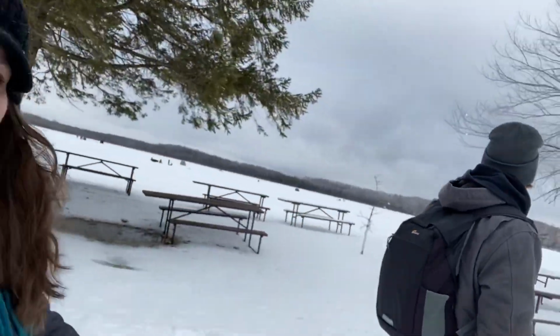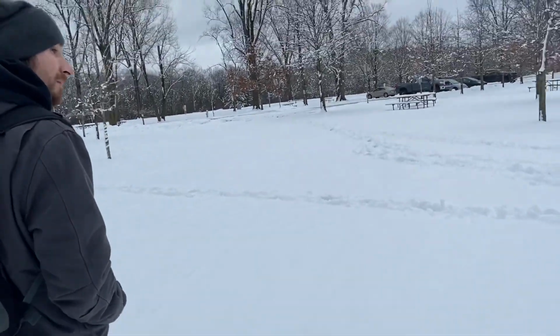Alright guys, so we are pretty much done. I didn't think I was gonna make it with my boots, but these Carhartt socks worked amazing. Here's the lake. Beautiful. We're done. Are you kidding me? My boots.